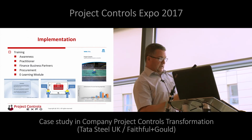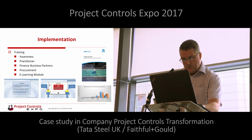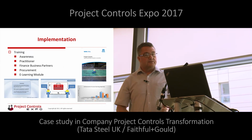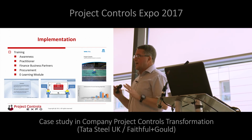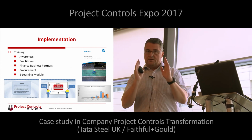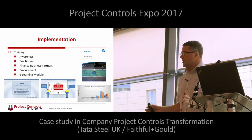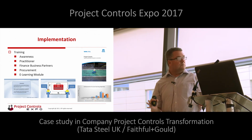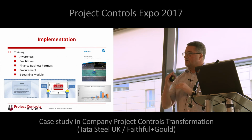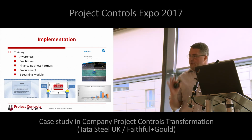Then we moved on to the implementation, which mainly was around the training piece. So these were the different training packages that we pulled together. We did an awareness session. This is where everybody who's involved in projects goes on this one. If you're a document controller, an administrator, engineers, designers, project managers, construction coordinators, everybody goes on the awareness training. We did about 100 folk from the office in group sessions of 10. We do a session which would be about half a day on setting the baseline, and then another follow-up session around controlling against the baseline. So that was for everybody.